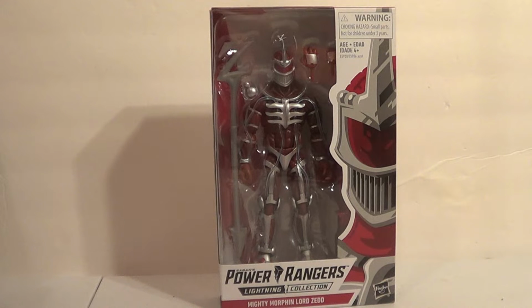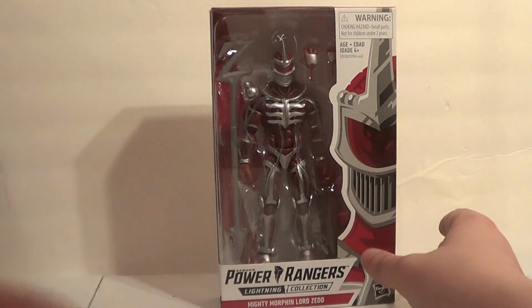He went up a lot in price when he first came out, but now he's gone back down a bit. You could easily get him for 30 or less now. And that's not bad at all. I'm sure he's worth that, because my other Lightning Collection figures I've opened have all been pretty fantastic. So I'm sure he will be as well.